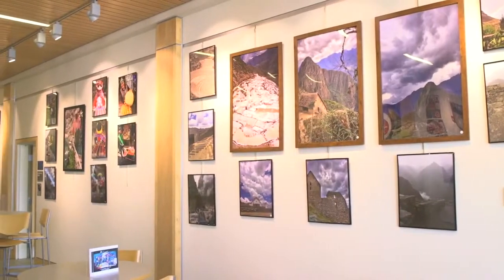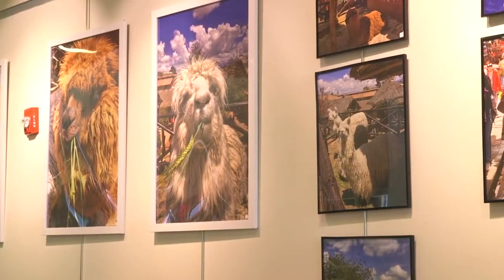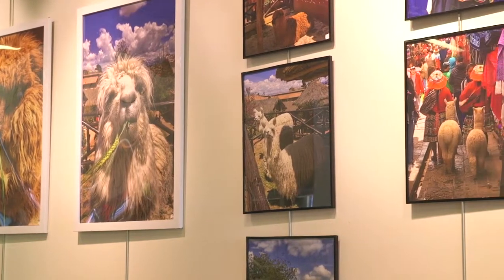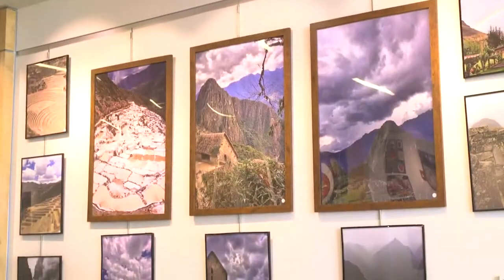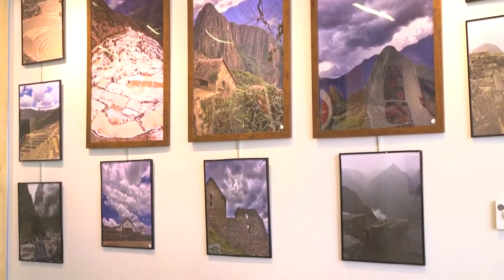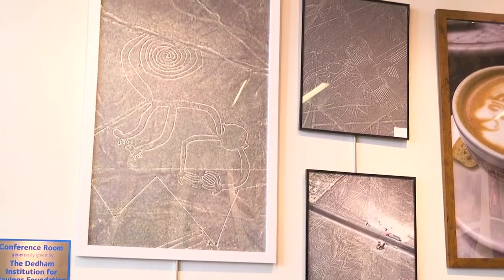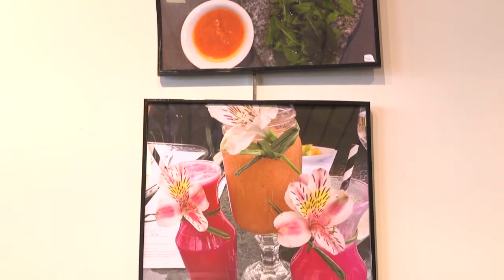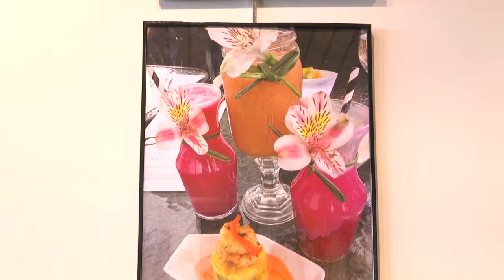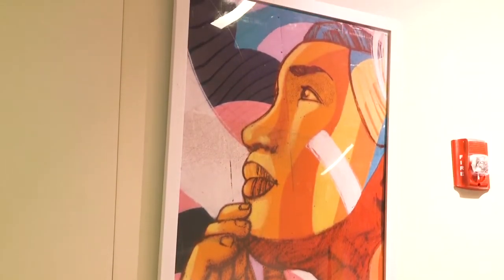So my exhibit at the library features different sections. I have an alpaca section. I also have a Peruvian people section. I have an archaeological site section. I have something called Nazca lines. These are amazing lines in the sand in the Nazca Desert. I also have a Peruvian food display. I have some beautiful miscellaneous Peruvian wall art that I saw, and that sort of rounds out the exhibit.